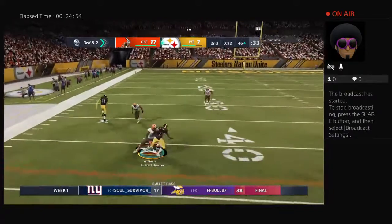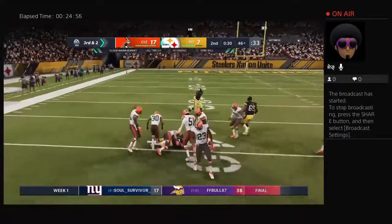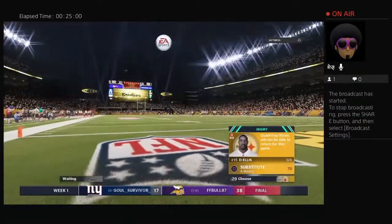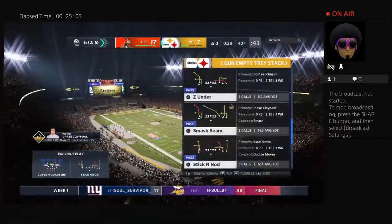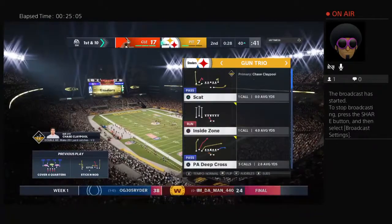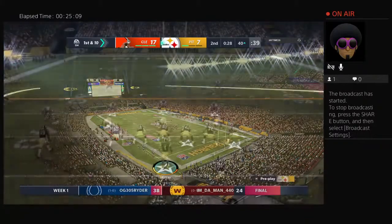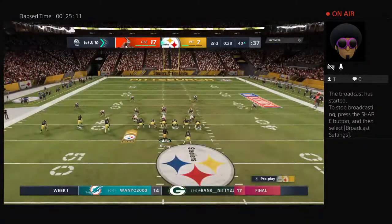Third and 2, and here's Murray. Open man, Smith-Schuster, it's complete. And he will have a first down here at about the 40. That's good. Give him 6 yards in the first down. That is catch number 300 now for his NFL career.